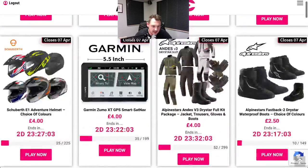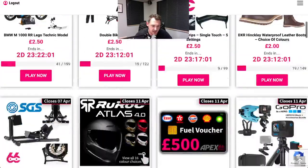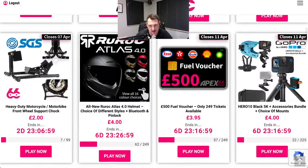Scrolling down to the Monday 11th prizes, we have some absolute blinders. Here we go, ladies and gents. Here they are. The Roebuck Atlas 4.0, which comes with a combination Bluetooth and pin lock. So you get a Bluetooth headset with the helmet, which is class.